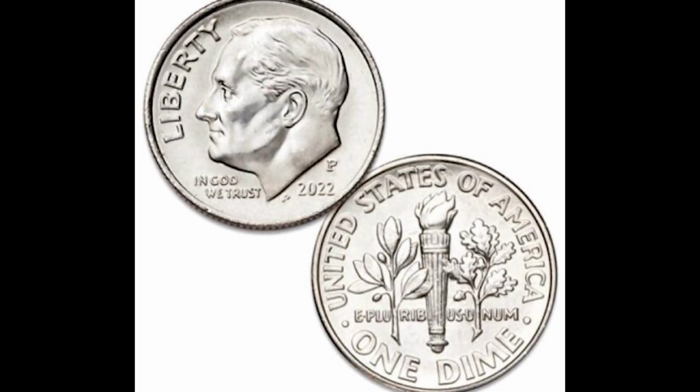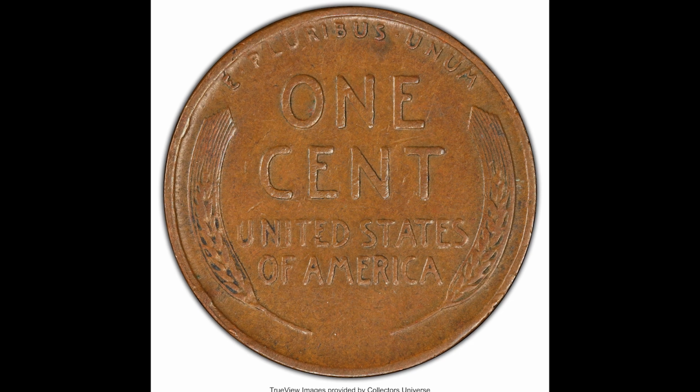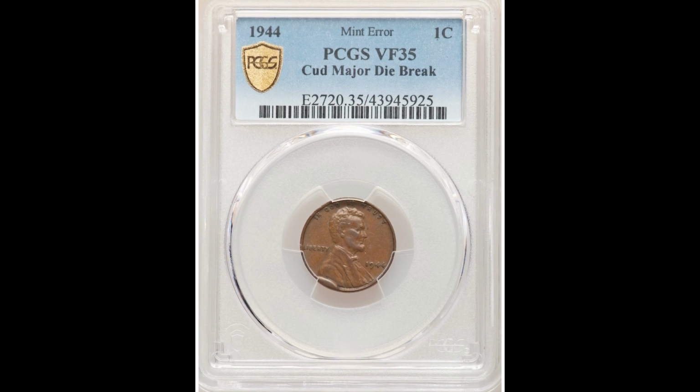Another factor is market conditions, when you're selling your coins. If you're selling your coin at a time of panic where people are not spending money, then you're simply going to get less money for your coins. Now, grading your coins is incredibly important to determining the value of the coin.